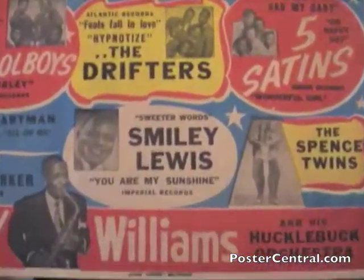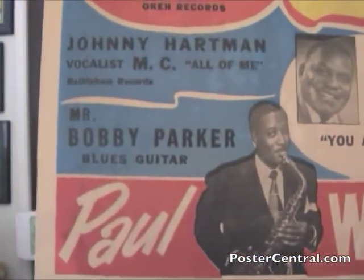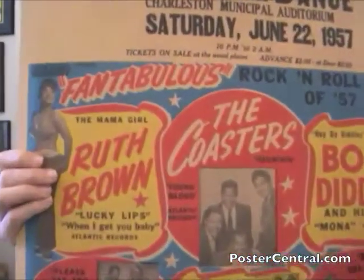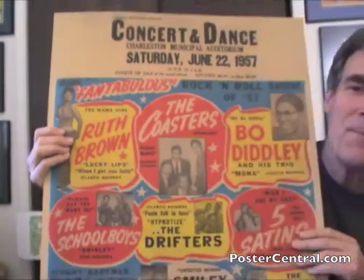So, let's not forget Paul Williams at the bottom. I've already mentioned him, but there's his picture, looking mighty fine. So, beautiful, fantabulous poster, right? That word is not overused, exactly what it is. I presume I showed you the word fantabulous above Ruth. There it is. Look at that, fantabulous. So, hope you had a fantabulous time seeing it.